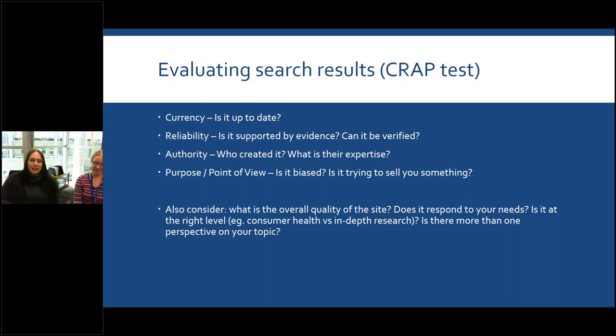But also consider, what's the quality of the overall site? Is it what you're looking for? Is it at the right level for you or for your audience that you're intending to give it to? Obviously, if you're a clinical practitioner, what you can read and understand is quite different than what your patients might be able to read and understand. And is there more than one perspective that you should be considering? And I'm not here just talking about conspiracy theories, but maybe it's a hotly debated issue and there are two sides that you should be looking at. And assessing the information, or looking at commentary on the assessment of information.